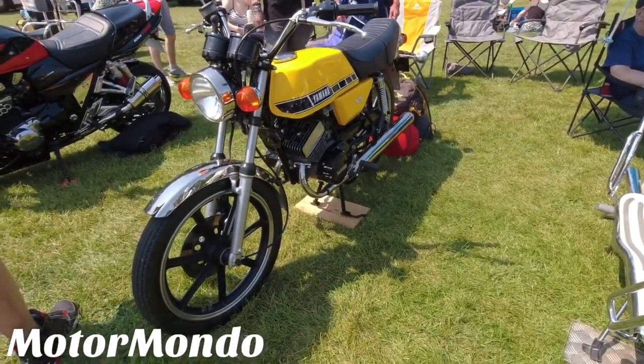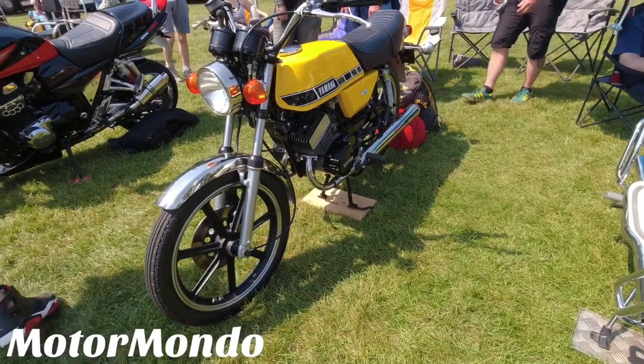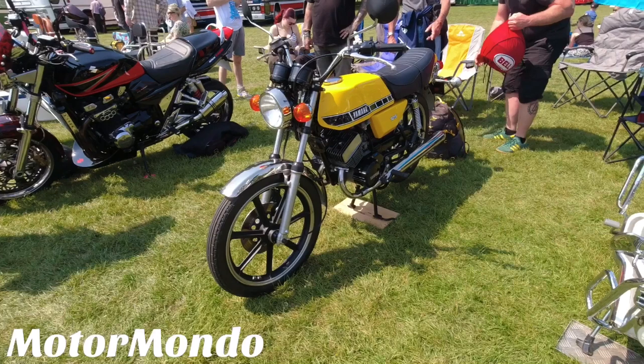Anyone remember these? These Yamahas? 125. What about that, from the 80s? My next door neighbour had one of these. We used to use it for scrambling down the woods.